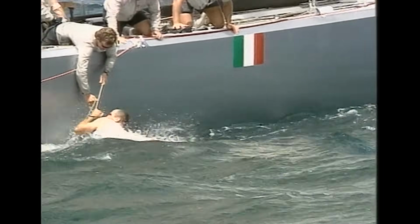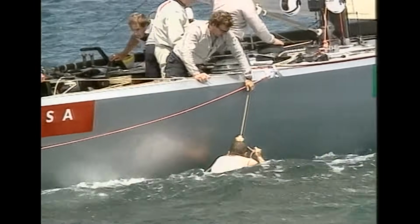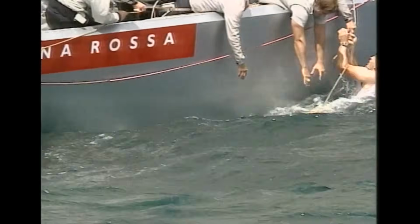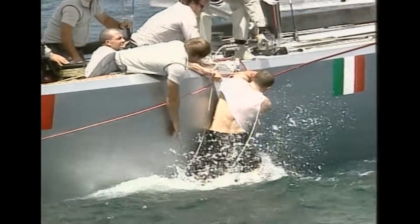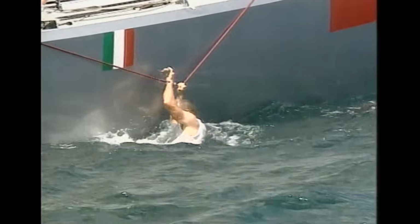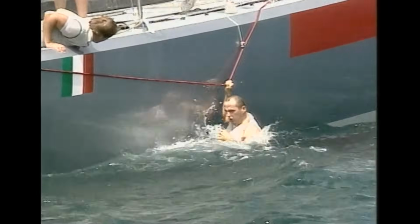You cannot get down to the keel because the force of the water is so great until the boat is basically going backwards. So this man is going to really struggle for the time being to get down there, and you can see he's already behind the position of the keel at the moment. He's pulling himself forward, and then he'll dive down, but the boat's probably still doing about 2 knots going forward.